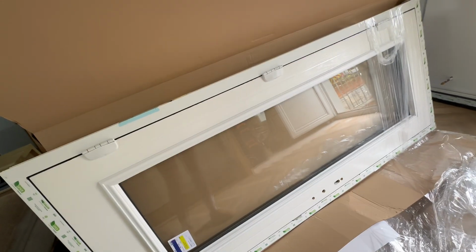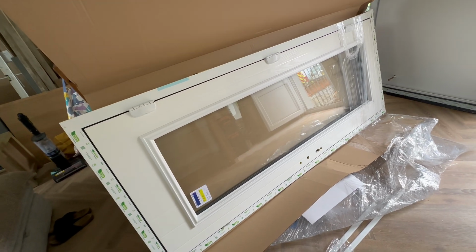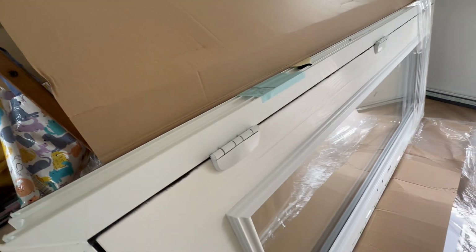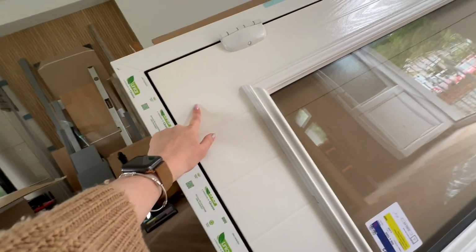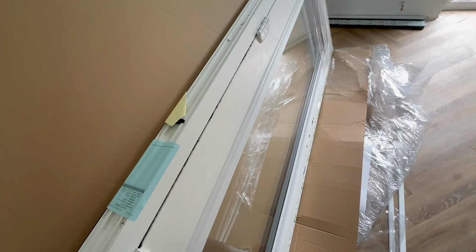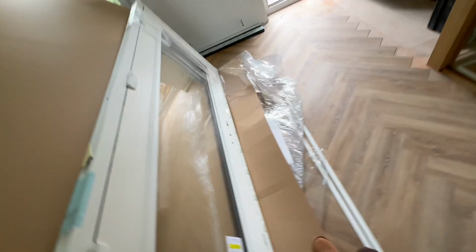Not quite the same as our ones downstairs, unfortunately. It's got these kind of, let me just see if I can get the camera to pick that up. It's got these kind of like false tongue and groove style panels. Colour's correct, but yes, not the best result.